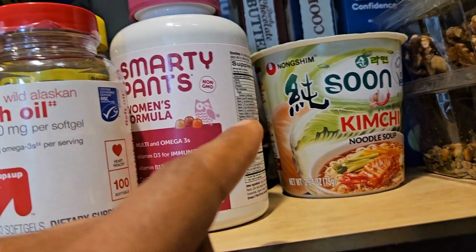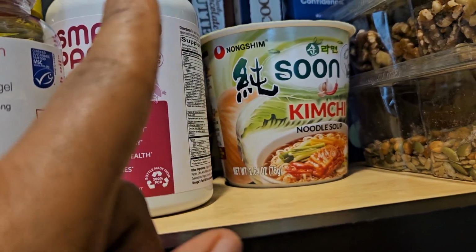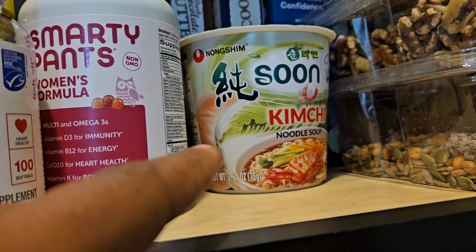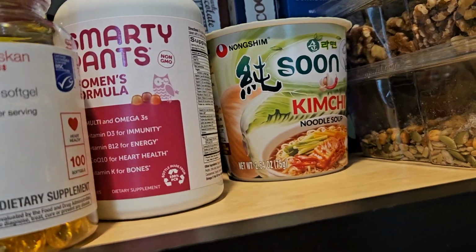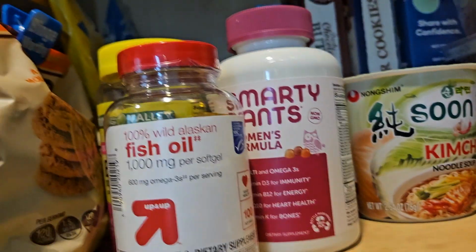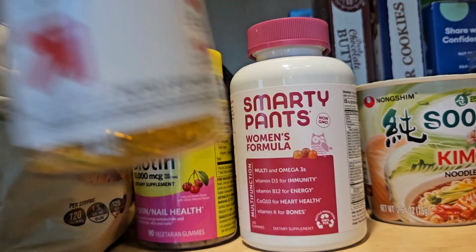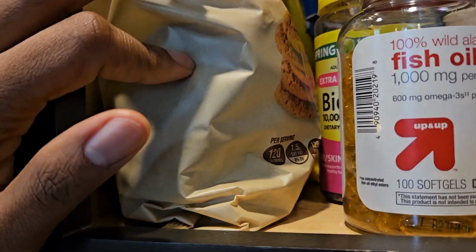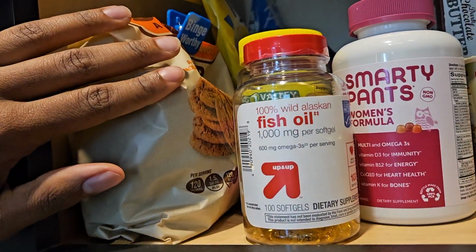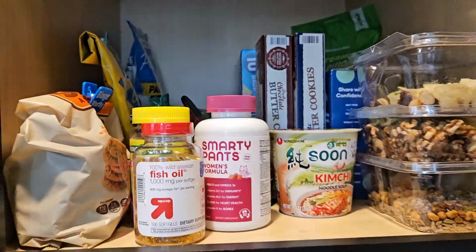And then I'm probably not going to use that because I've been making kimchi noodles myself. But I bought that a while back. I'm just going to keep it. If anything, I'll just throw it away. But it was only like a dollar, so it's okay. And then these are little pills Adora uses. You know, easy grab. And then these are chips. So we got the snap cookies, chips here, and then my pretzels there. So yeah, that's literally it that's there.